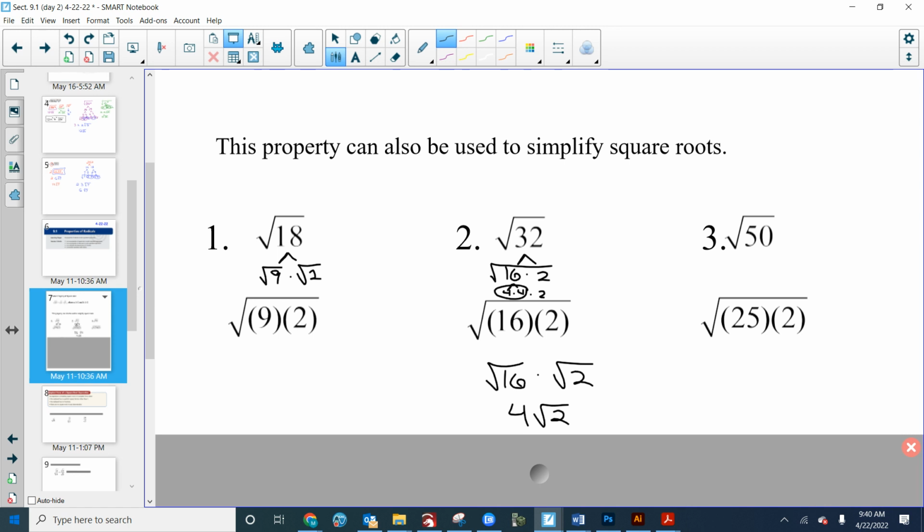How about this one? Simplest radical form. Times 5. What's outside? 5. What's inside? 2. 5 times radical 2. You get it? Go ahead, Aaliyah. I think I just got confused. You said what's inside and then you said 5 times radical 2. Oh, yeah, that's it. Never mind.